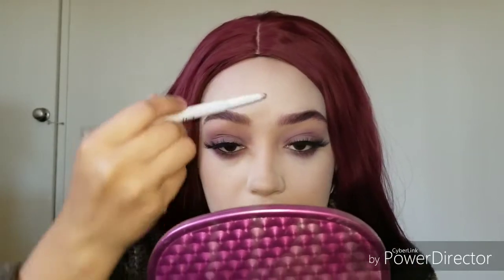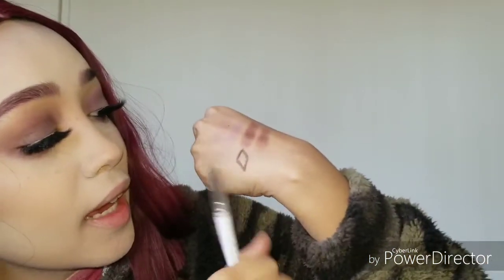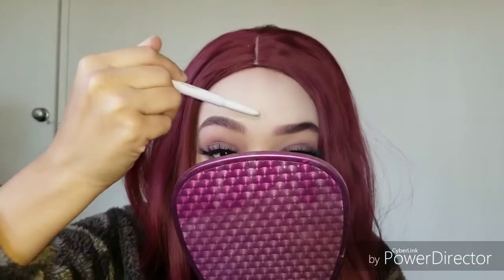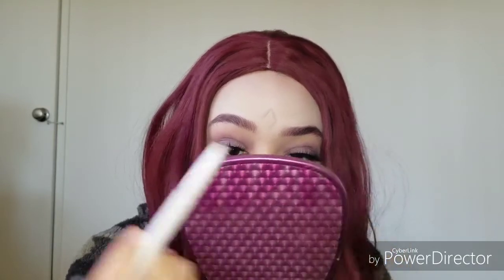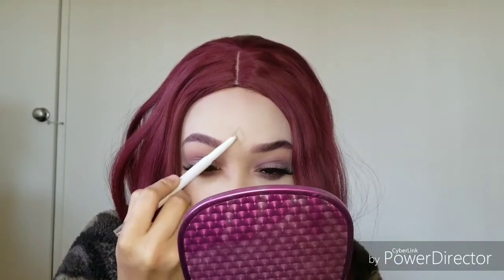Oh no. The glue on my lower lashes dried. Damn it. So first I'm just gonna take my brow pencil and trace out the shape of her gem. I don't remember if it's like that or if it's like a teardrop shape. I think it's like this. So I'm just starting by sketching it out. I think her jewel is red. Yeah, I'm pretty sure it is.